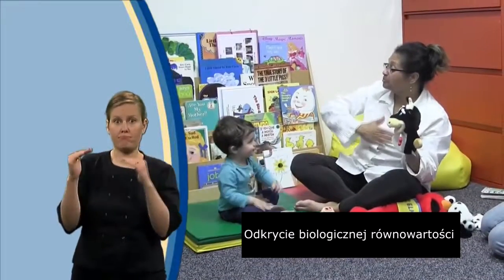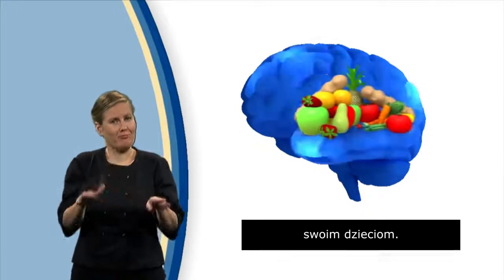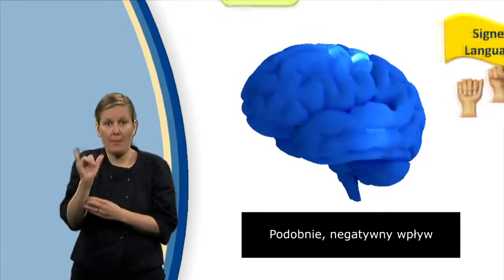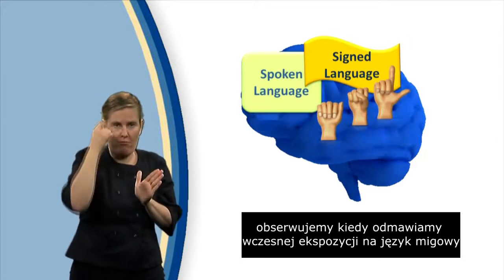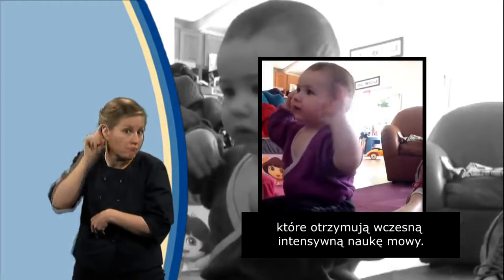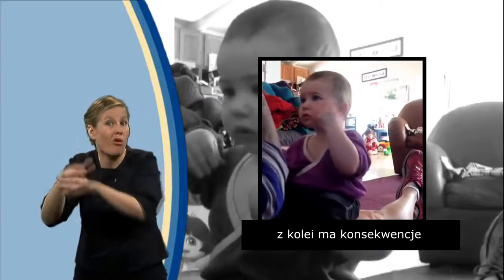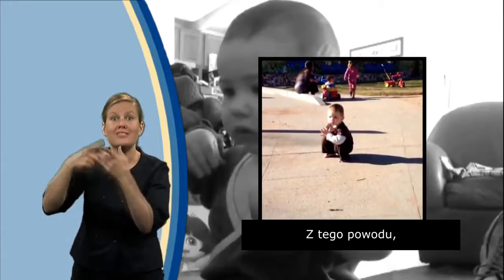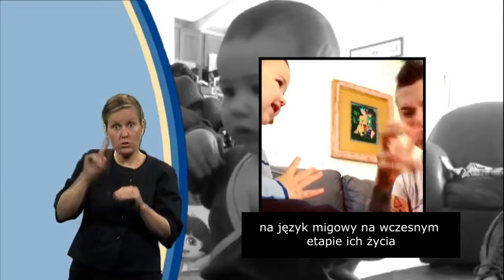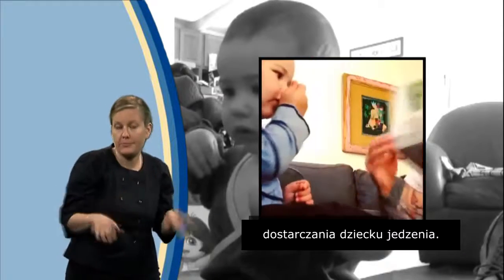The discovery of the biological equivalence of speech and sign has important and far-reaching implications. Most loving parents would never withhold food from their child. We understand that this has negative impacts on the child's biological development. Similarly, there are negative impacts on the biological development of the child's brain if early sign language exposure is withheld from young deaf children. And this includes young deaf children with cochlear implants or hearing aids who are receiving early intensive speech instruction. These biological impacts on early brain development in turn have implications for the brain's higher cognitive functions. For this reason, decades of developmental cognitive neuroscience research teach us that exposing a young deaf child to sign language in early life is a biological imperative on par with the biological imperative of providing our children with food.